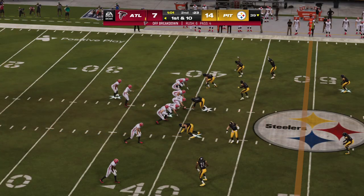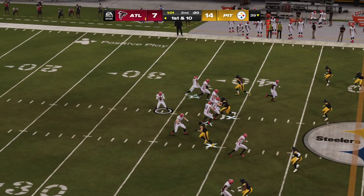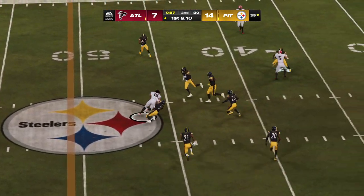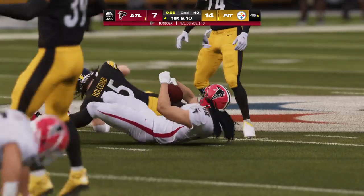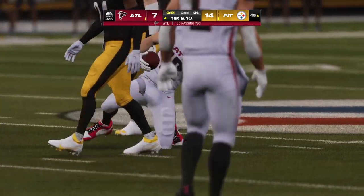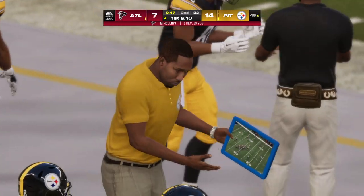So from the 39 now, they'll come up on a 1st and 10. Ritter. And a quick throw here that's complete. And he'll be corralled out across midfield down to the 45. Another nice gain, 16 yards there and a first down again.